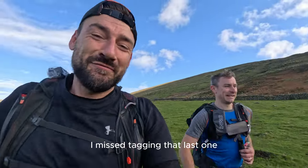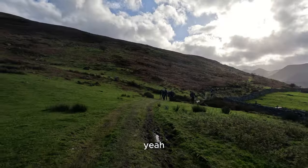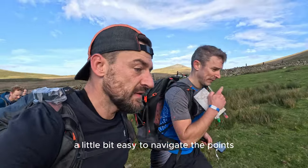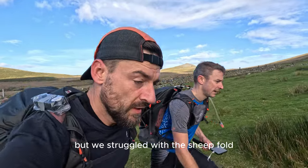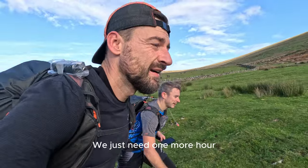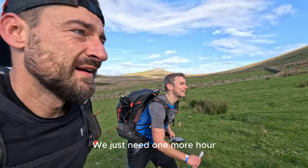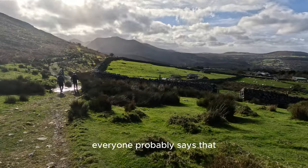Right, I missed tagging that last one, but we've just tagged the 50-pointer at the end. Yeah, I would say today was a little bit easier to navigate the points apart from one. But we struggled with the sheepfold one. And then it's certainly been steeper today. We just had one more hour. Mind you, everyone probably says that. Oh, gosh.